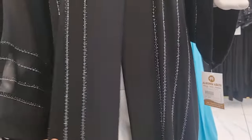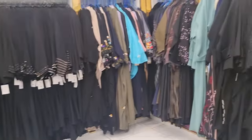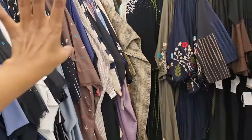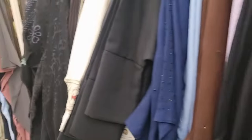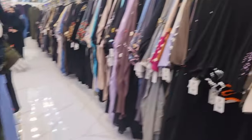For example, this is 200. It's pretty nice. Not my cup of tea, but pretty good. All of these are 80. 80, 80, and 50. The 50 ones look pretty good to me. And then here's a blue one. I haven't seen this in another store, but this is going to be way too hot for Jeddah's weather. I haven't seen that anywhere else.